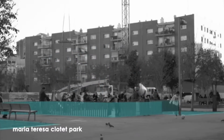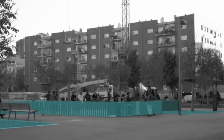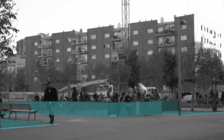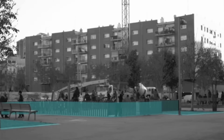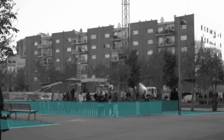Maria Teresa Claudet Park functions at the neighborhood scale and is used by locals and residents as a gathering place as well as a local connector to the Rambla del Poblenou. The highest amount of activity happens during weekday afternoons when more than 80 people gather for social activities, and flows of bike, pedestrian and cars rise to even 20 persons per minute.